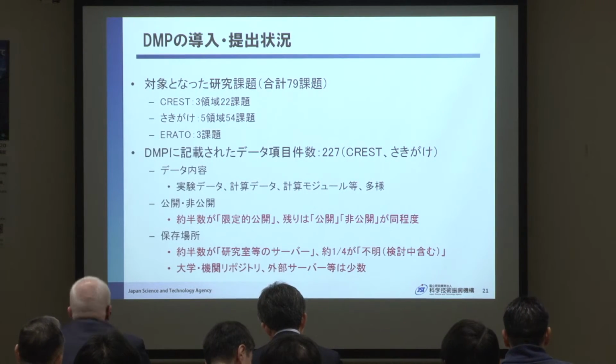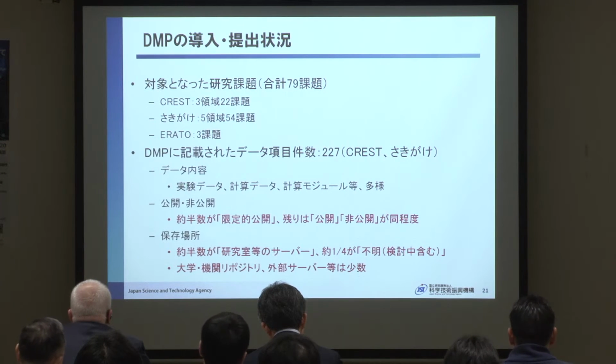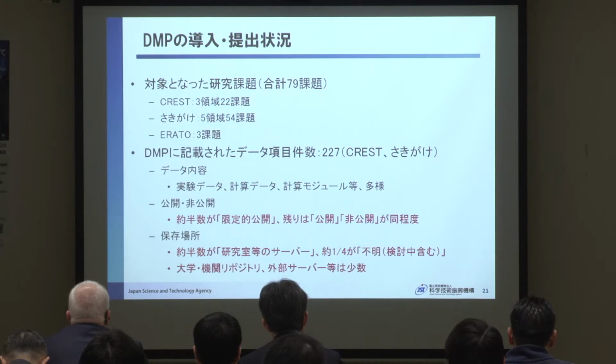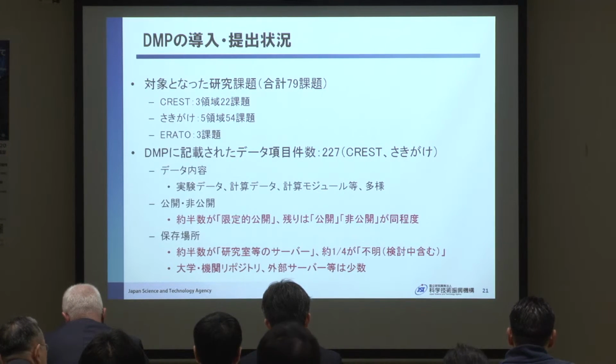Now, the result of phase 2 is already out, and the researchers were selected, and 79 research projects are now eligible for the subsidies. The number of data items that have been submitted is 227, and the breakdown is shown here. The data contents are varied, including experiment data, computation data, or computation modules themselves. With regard to publishing policy, there are 3 different levels to choose from: non-publishing, limited publishing, and publishing. About half chose limited publishing, and the remainder is split evenly between publishing and non-publishing.